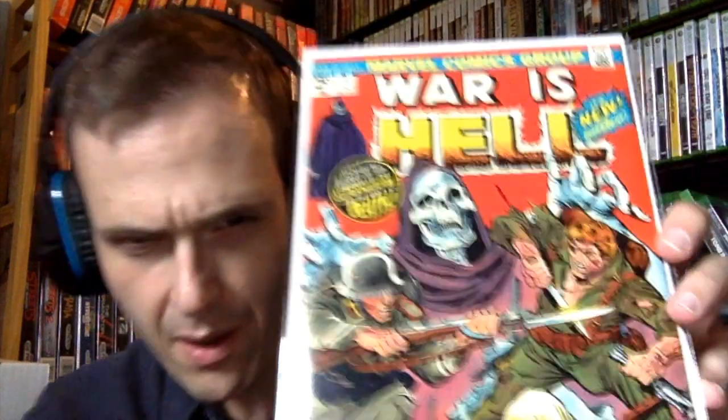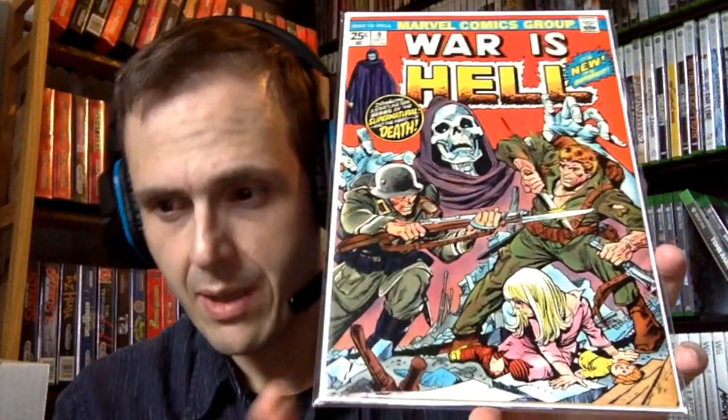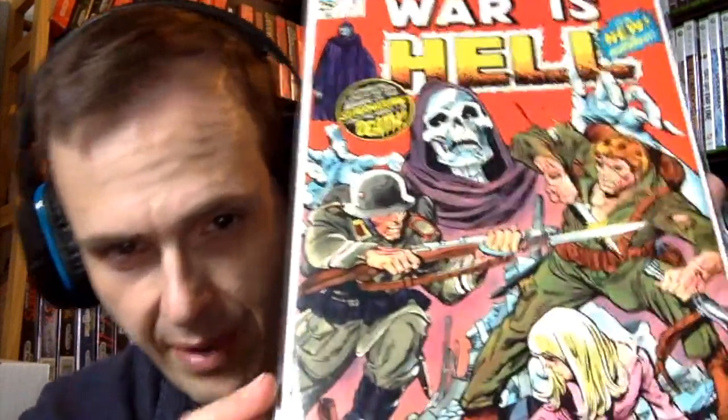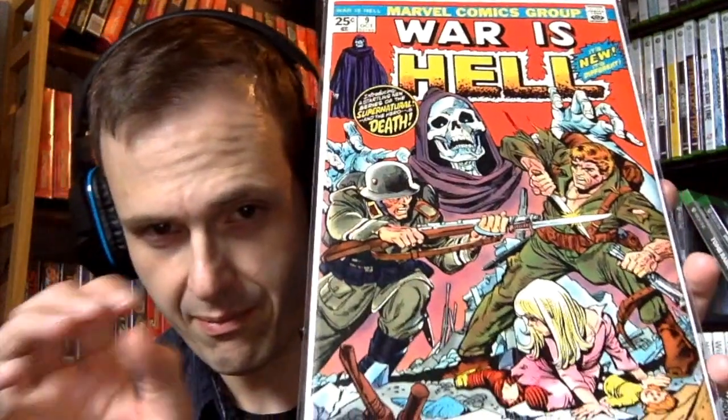So starting off, War Is Hell number 9. Pretty cool issue, pretty affordable. It's not going to run you a whole lot of money, even for a high-grade copy such as this one. Interesting story, beautiful colors on the cover. I just love the reds and how reds make covers pop. Yellows do too. It's pretty cool.